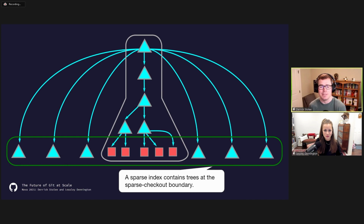The second issue is that there are a lot of places in the Git codebase that interact with the index, and all of them are expecting a flat list of file names. We have been working to incrementally update Git commands one by one to understand a sparse index and do the correct thing when encountering these sparse directory entries. That work is paying off, and I want to share some performance results.